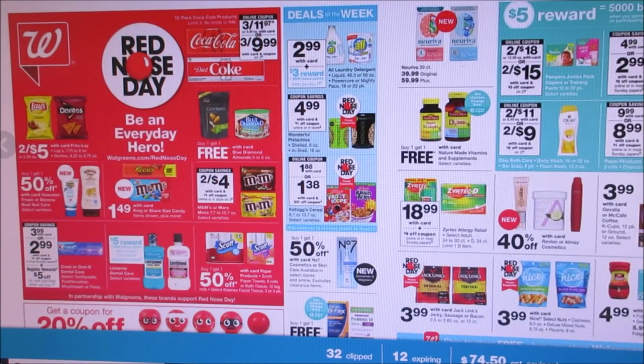But what I'm bringing you guys today is the Walgreens ad preview for April 28th to May 4th. It's going to be a new month. It's also going to be a new month for the booklet. So the deals that we have going on right now end on Saturday, and you guys will need to grab a new Walgreens booklet this coming Sunday. But I'm here to share with you guys some good deals.